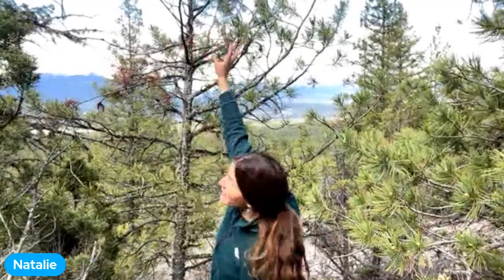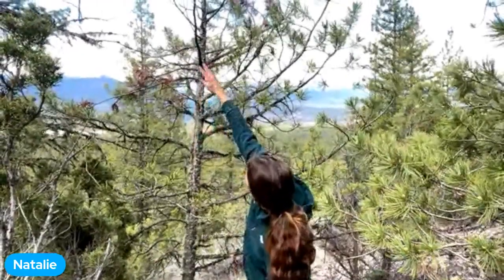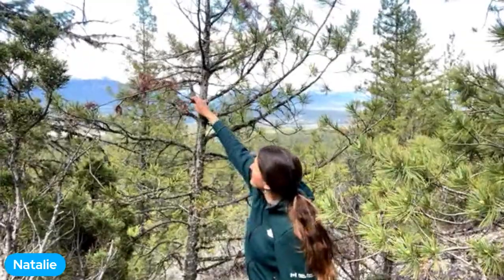And why that's important is because the top of the tree is where the pine cones are produced. So without those pine cones, there's no way for it to reproduce, and then there'll be less trees in the future. So again, you can kind of see roughened bark, a dead top, and some red needles here. And those are all signs that we look for in blister rust.